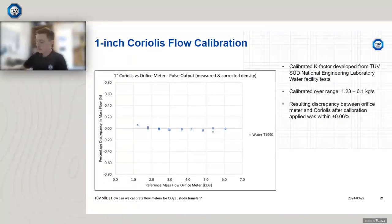We then calibrated the 1-inch Coriolis meter in water and applied a corrected K factor to the pulse output of the meter. The meter is calibrated over 1.2 to 6 kilograms a second. The resulting discrepancy between the orifice meter and the Coriolis after the calibration was applied was plus or minus 0.06%, which is a very good result and allows us to use this as a baseline to compare the CO2 results against.